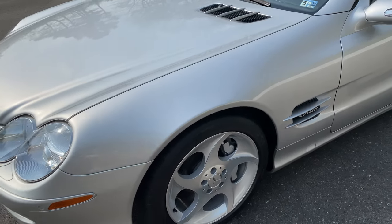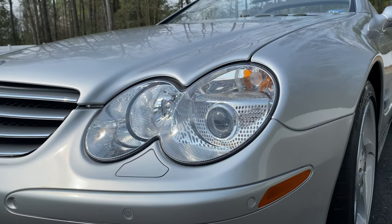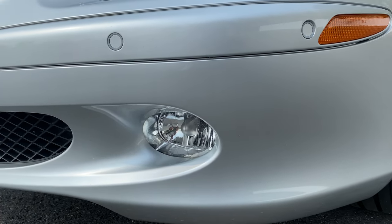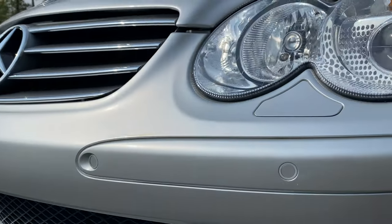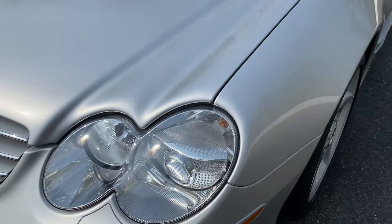We're shooting this directly in the sunlight so you can see this paint in its true condition. There's no surface swirl marks, no hazing, no webbing. That is the original paint on this bumper. The bumper has not been painted. There's no clear bra on the hood. Original paint on the hood. As mentioned earlier, original paint everywhere.